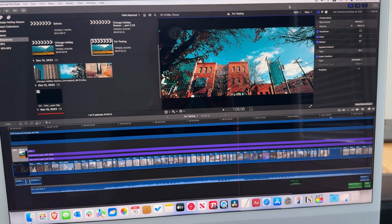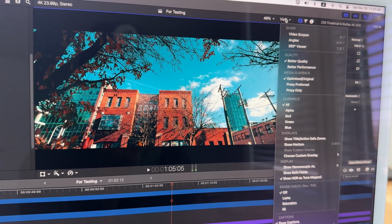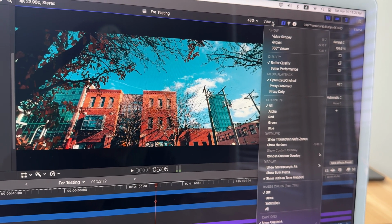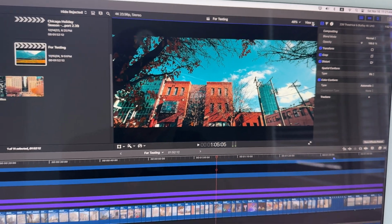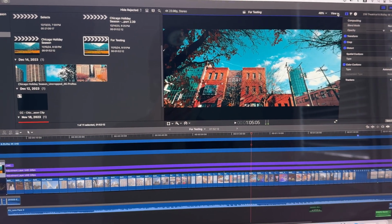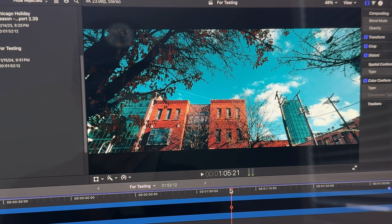Let's test the timeline playback first. When I edit in Final Cut Pro, I always keep the quality on better quality, and I don't use proxy. I also turn off the background rendering because I don't want it to fill my hard drive. So it really tests the machine itself at this point. Okay, let's start playing.